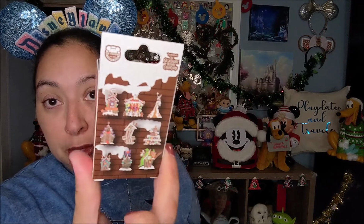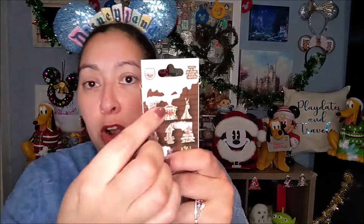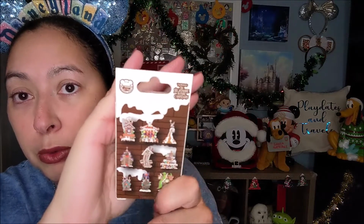So because these are fun and unique, I did grab a box of this to add to my mystery pin boxes and see what I get for Christmas. And I do like the different icons all over. The one with Jack Skellington over the RIP grave just looks really cute. So if I got this, I would add it to my collection.